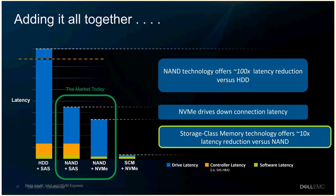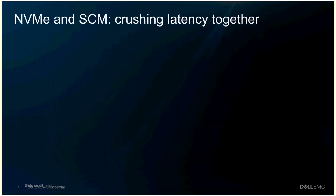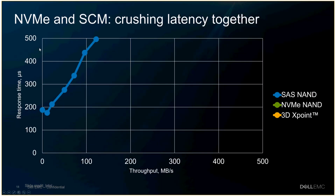So let's look at a graph. This is something Intel did for us, which I think is really interesting. Look at this graph here. We have a normal SAS-connected NAND device, right? Response times here are in microseconds. Keep in mind, this is half a millisecond. This is important, because if we make this in milliseconds, the graph starts looking really weird. So at half a millisecond, we're at maybe, what do you think, guys, about 120 megabytes per second of throughput.